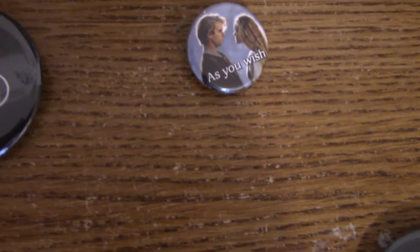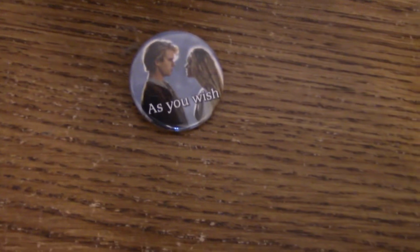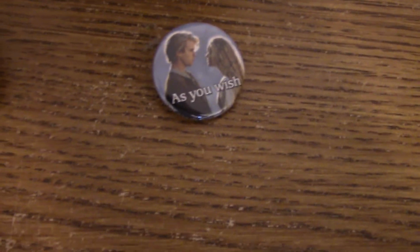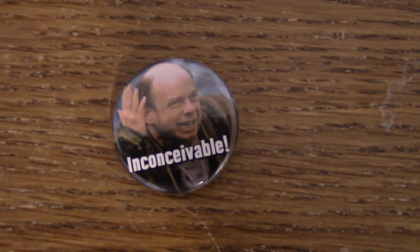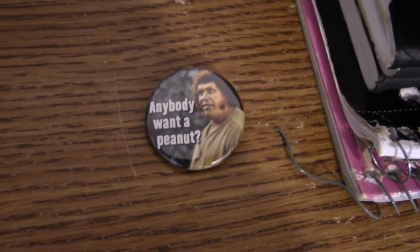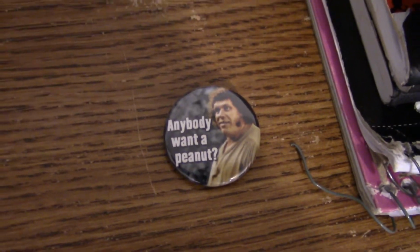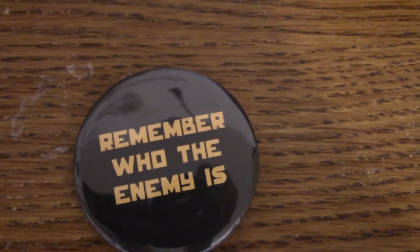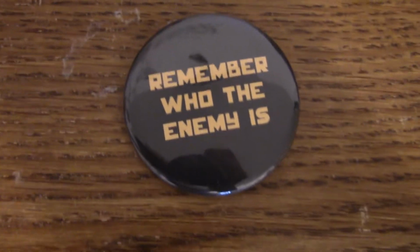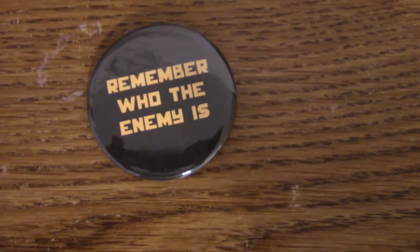And then I'll just show you the rest of the Princess Bride buttons. So there's As You Wish, and then Inconceivable, and then Anybody Want a Peanut. Then my last button is Remember Who the Enemy Is. That's from the Hunger Games, and this was from the same event as the Caesar Flickerman button.